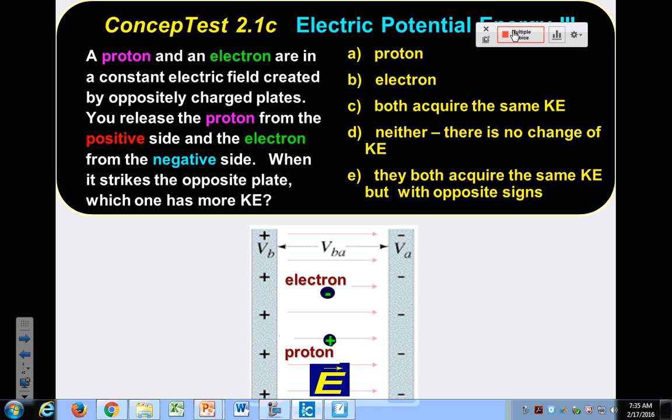Okay, same situation. Proton and electron released in this electric field in between these two plates. When they strike the opposite plate, which one will have more kinetic energy? The electron or the proton? Now we already know the electron is going to go a whole heck of a lot faster because it accelerates at a faster rate. But what does that tell you about the kinetic energy of the proton and electron? Proton has more, electron has more, same kinetic energy, no change in kinetic energy, or same kinetic energy but opposite signs.